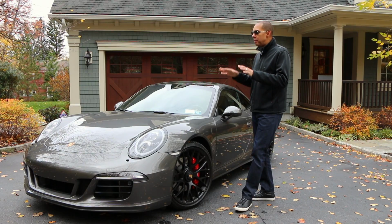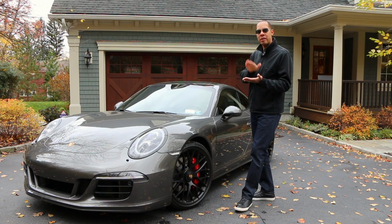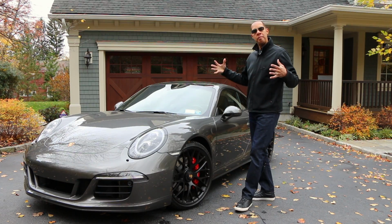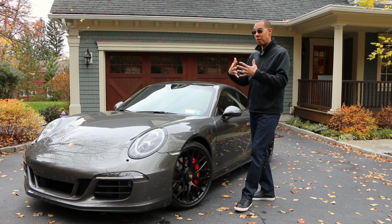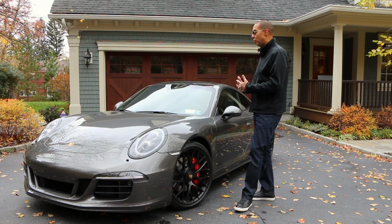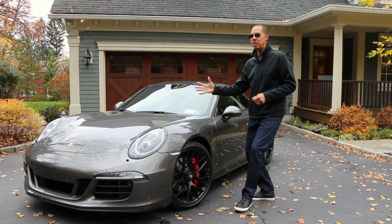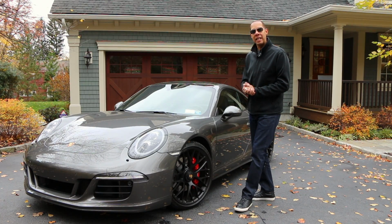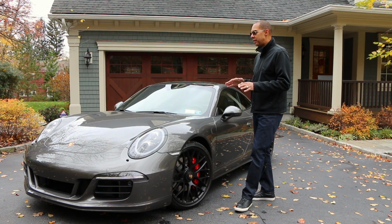It's kind of this in-between. It's in between a Carrera S and a GT3. So for me, it has the best of both of those two cars combined into one. It's not as hardcore as the GT3, but has a little bit more power than the Carrera S. So it's that perfect blend for me.